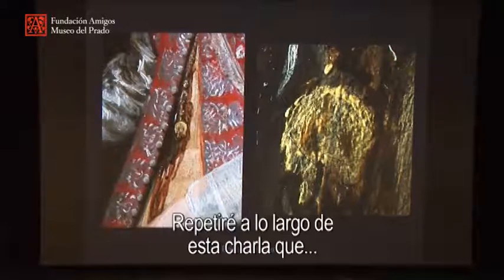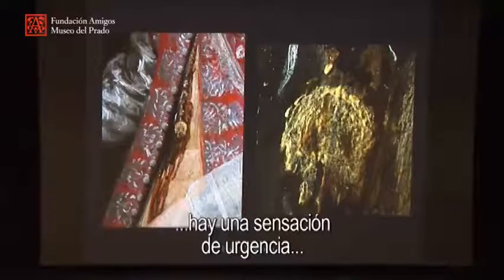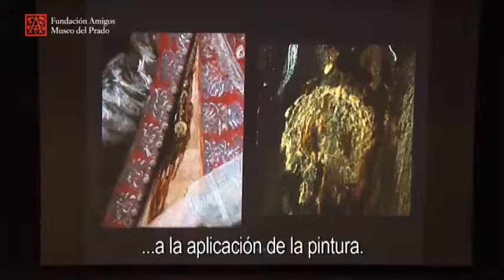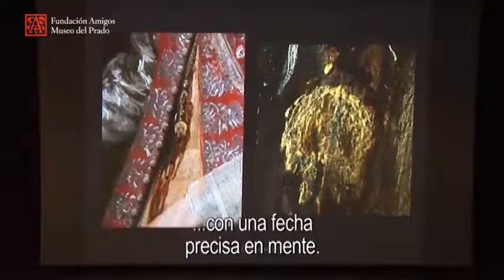But I'll be repeating this throughout this talk, that there is a sense of urgency to the application of the paint. And if you keep in mind that he was painting this with a very particular date in mind.